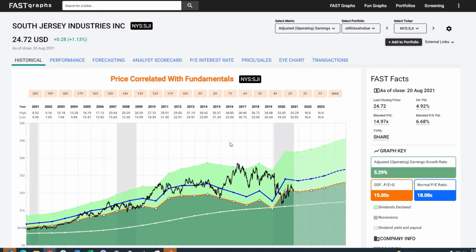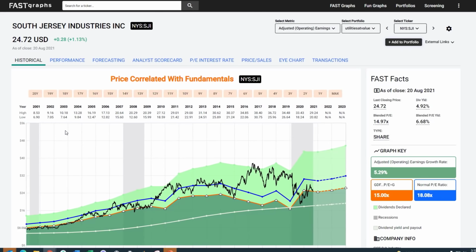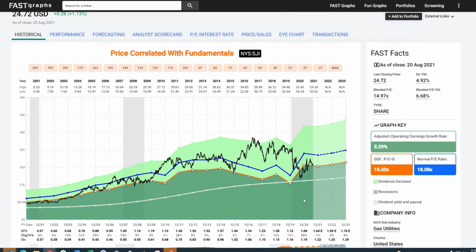The next one we're going to look at is South Jersey Industries. And once again, I do want you to see that stock price follows earnings. Periods of overvaluation tend to not produce very good results as the company's stock price eventually moves back into fair value. This particular company has done pretty well. This may be one of the ones that feeds the myth, or I don't even know if it's a myth. In this case, it's not a myth, that it's pretty defensive during a recession.